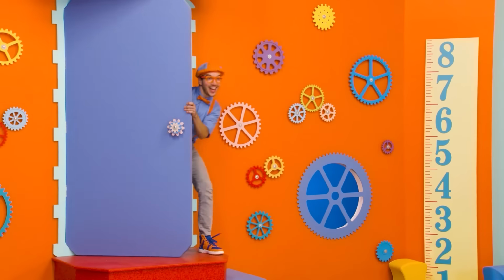Hey, treasure hunt? What if you and I went on a scavenger treasure hunt and we found all types of things and see if they sink or float? That would be so much fun! Okay, I'll leave the treasure chest here for later and let's go see what else we can discover. This is gonna be awesome! Come on!